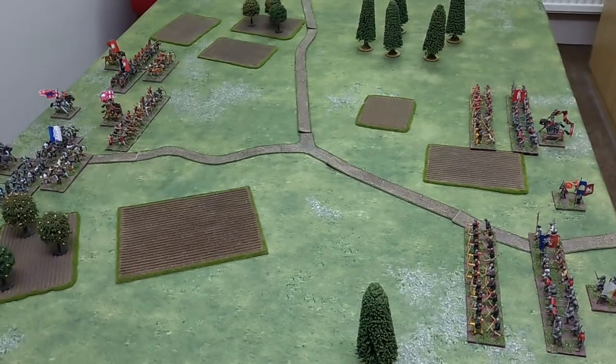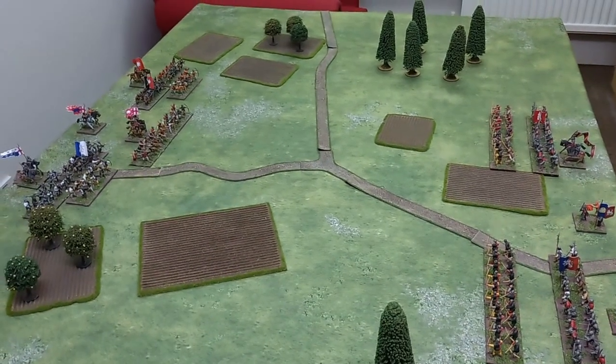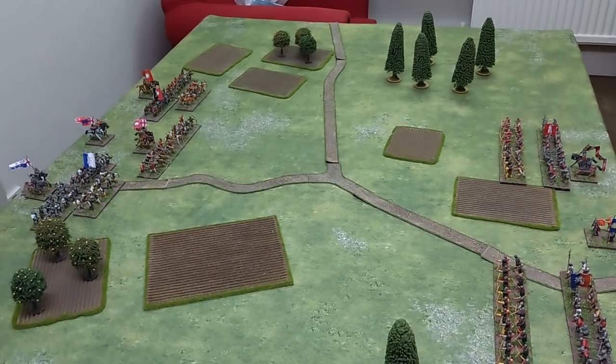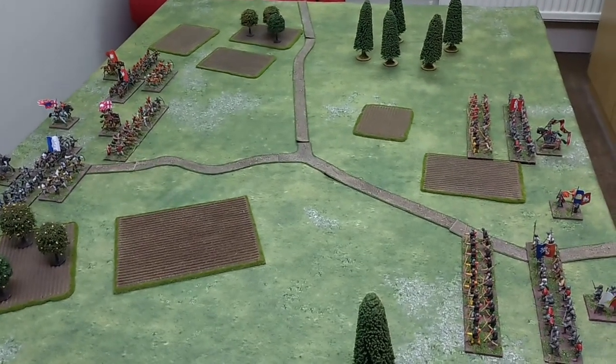Can the upstart Yorkist forces force their way through and defeat the Lancastrian horde in front of them? Or will it be the Lancastrians who come out on top and put paid to this rebellious force in front of them?